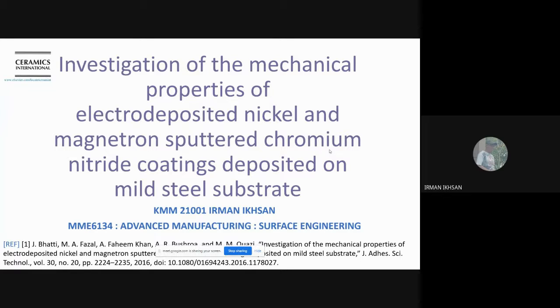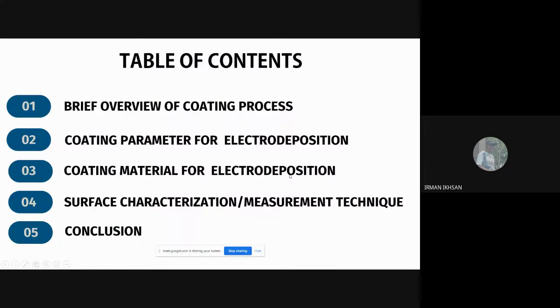This evening I will be presenting the journal paper regarding the investigation of the mechanical properties of electrodeposited nickel and magnetron sputtered chromium nitride coating deposited on a mild steel substrate. This paper was produced by our respected Dr. Moin, Dr. Jahanzeb, Dr. Muhammad Abdul Fazal, Dr. Abdul Fahim Khan, and Dr. Bushroa Abdul Razak.